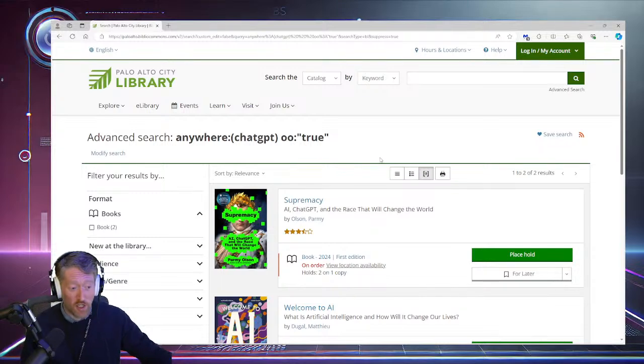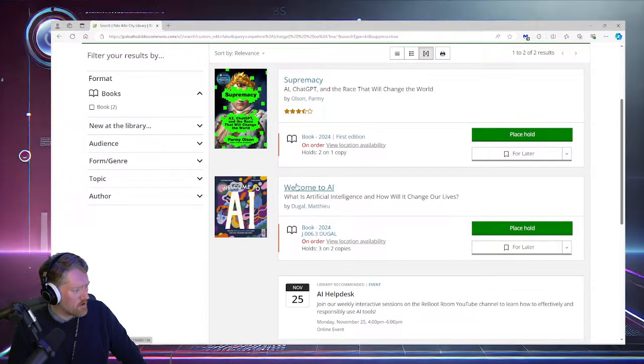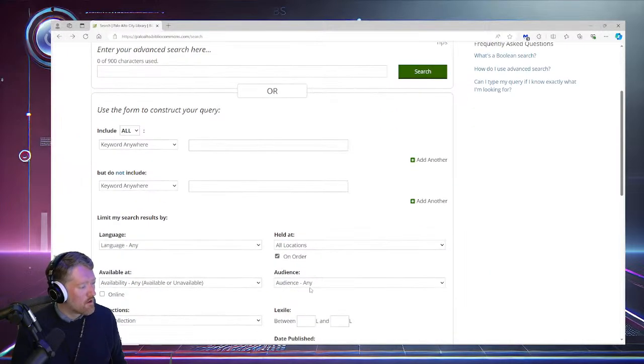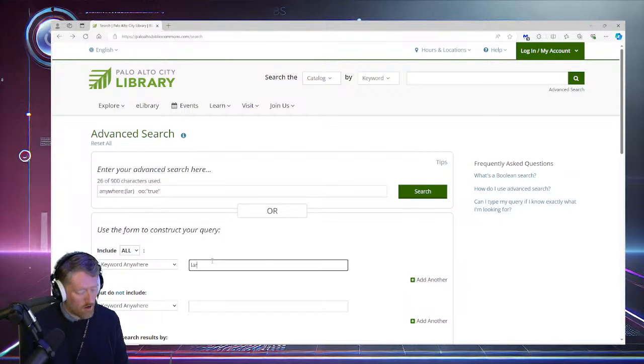I'm teaching the secrets of the catalog right now, but you might want to find the latest and greatest this way. Ooh, a very nice cover image here. What is that? Oh, but this is a children's book, J006. And that's it. I think I should not be just saying ChatGPT. Let's go back here. And we want order, on order, keyword anywhere, large.